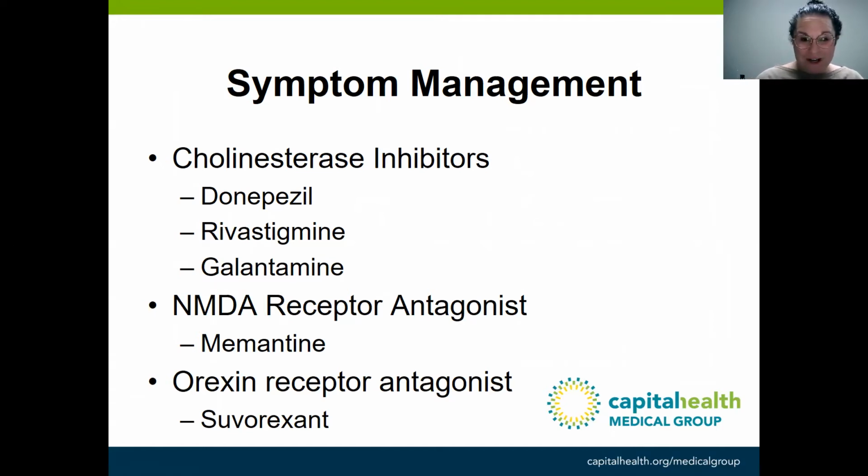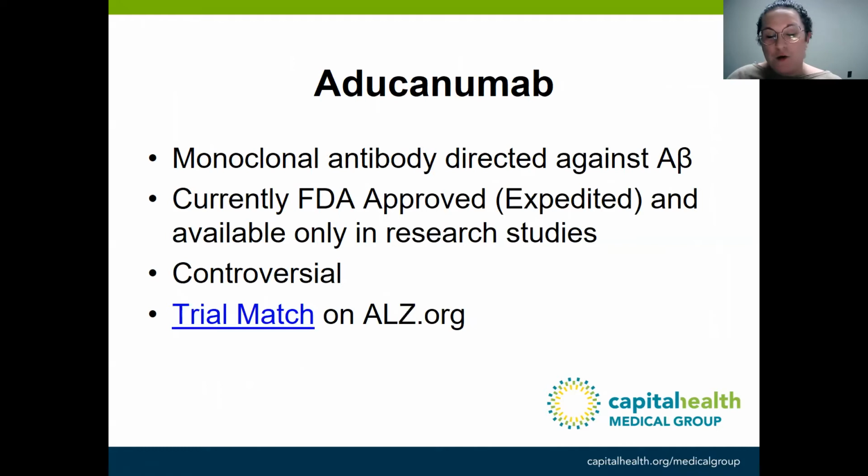So the next slide, we're going to talk about the hot topic with Alzheimer's right now. The new medicine that's available is called Aducanumab, and it is a monoclonal antibody, which, thanks to the COVID-19 pandemic, all of us have some understanding of what that might mean. Basically, it attaches to beta amyloid plaques, and the idea is that it is going to slow down how much they can grab onto each other and make those issues that we saw that eventually cause your brain cells to die.